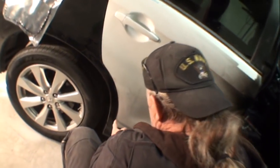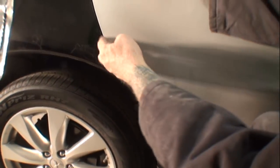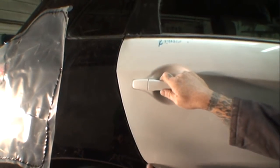Fits pretty tight down here. Look at this gap. Okay, look how tight it fits right here. See right there. The gap should be like this right here.